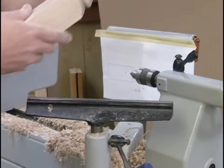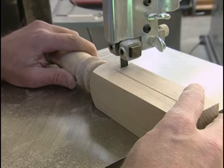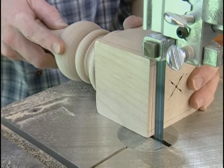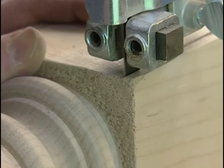Okay, there's another stump. Now I want to remove the material where it laps over the side rail at the bandsaw. Now the instructions call for me to remove 1/4 inch all the way around of the square portion on the post.